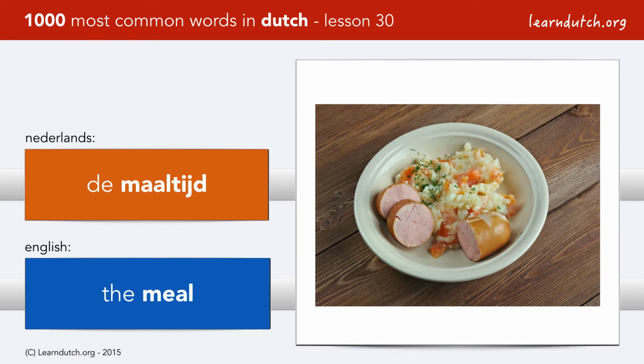De maaltijd. And if you think that we discussed all the delicious Dutch dishes in lesson 4 already, you're wrong. This one is called de hutspot. With mashed potatoes, carrots and onions. But we will discuss food ingredients in the next lesson.